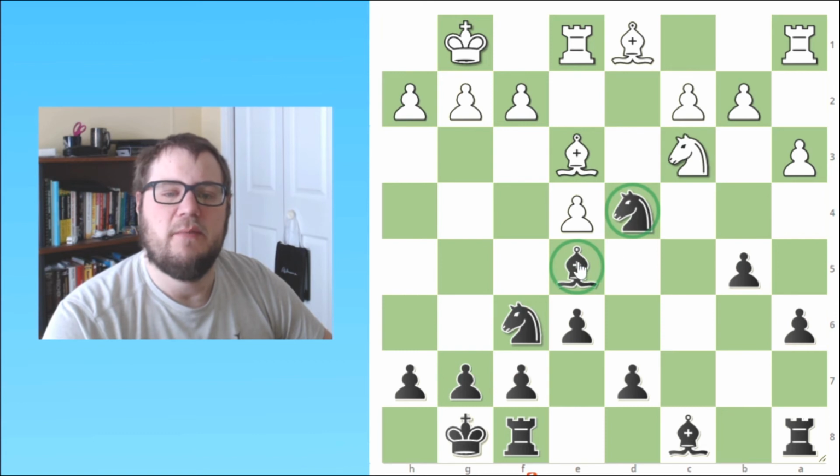So here we have a position where we've got 2 minor pieces that are loose. The knight is defended by the bishop. The bishop is not defended at all. We've also got a rook in the corner that's not defended. So those are the 3 key pieces that I would identify if I was playing this game.